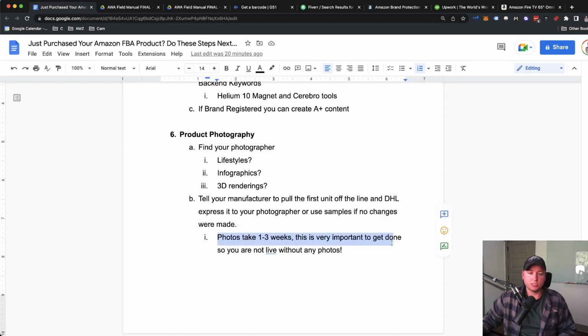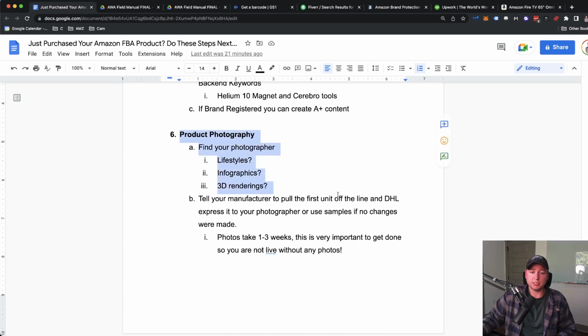This is very important to get done so you are live. You are not live without any photos. Essentially, your product gets into Amazon, but it's not ready to go because you have no photos on that listing. That's a pain, because if you get it all the way to the warehouse, then you have to send one of those units out of the warehouse to your photographer. Then it's going to be another 3 weeks to sometimes 4 weeks, depending on how backed up they are. And that could cause you to have another 15 to 30 day delay before you can even start selling your product. This one is probably the biggest mistake and the hardest one to do, but it's the most important.